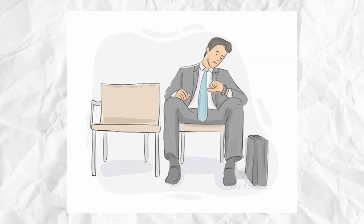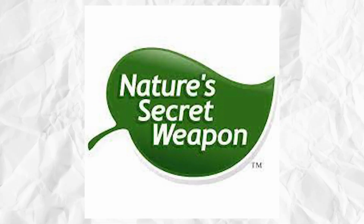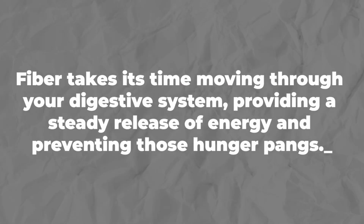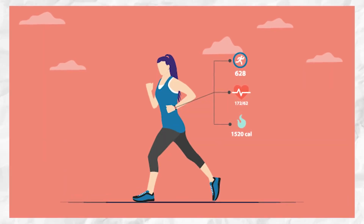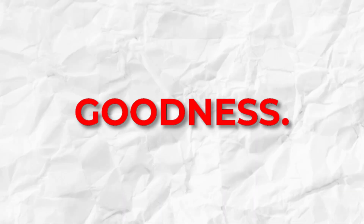Fiber fuel. But wait, there's more. Legumes are also brimming with fiber, nature's secret weapon for keeping you full and satisfied. Fiber takes its time moving through your digestive system, providing a steady release of energy and preventing those hunger pangs. And guess what? When your body works a bit harder to process fiber, you're burning more calories in the process. It's a win-win situation.